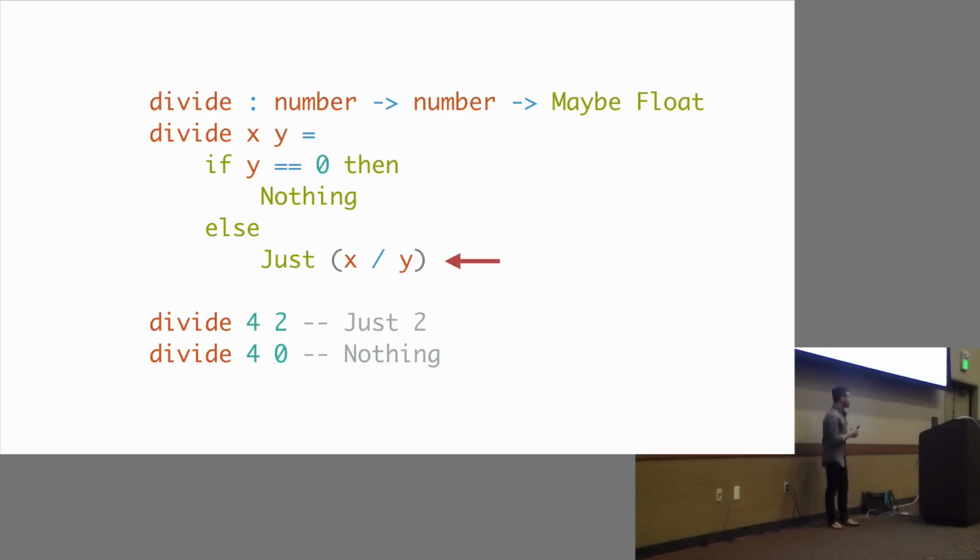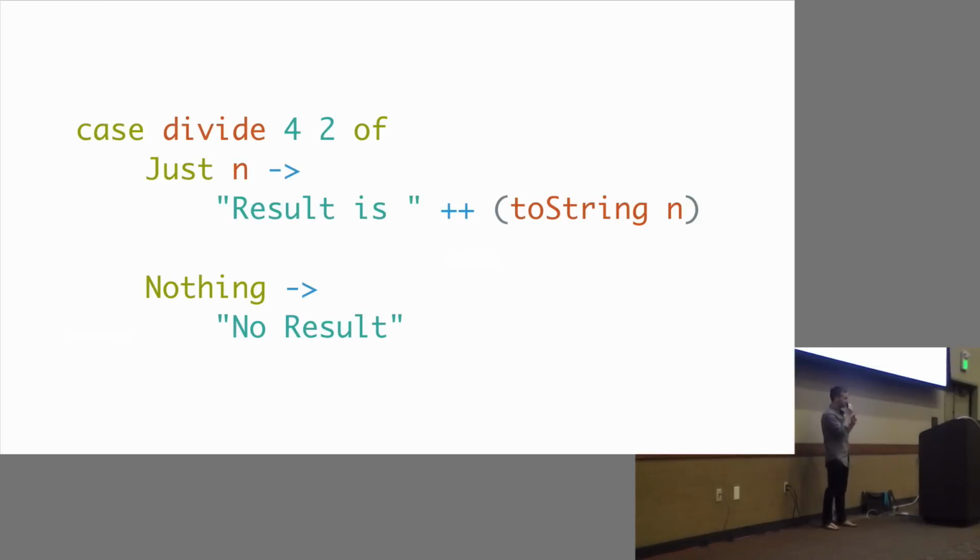Now otherwise, we'll do the division and we'll wrap it in a Just. And so when we divide 4 by 2, we get Just of 2. If we divide 4 by 0, though, an undefined situation, we're just going to return Nothing. And so what's the benefit of that? And also, how do we get to the value that's wrapped by a Just?